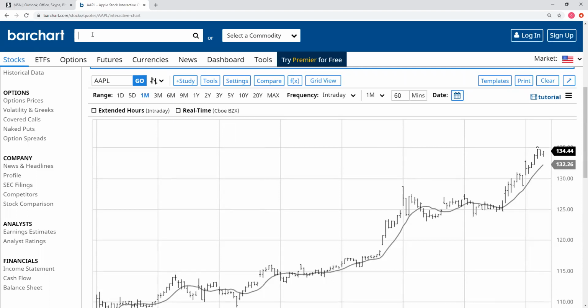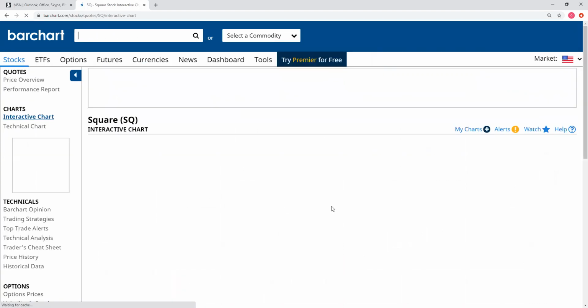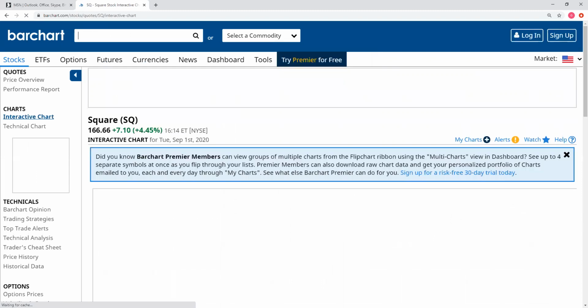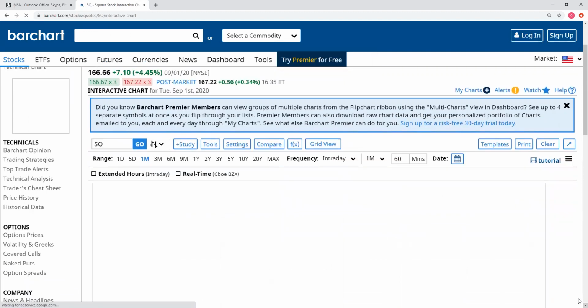Okay, next one up is Square. Yeah, Square supposedly was lagging PayPal, but let's see what it's doing today. And PayPal was lagging Visa. So let's see what's going on. Up, good day today, up 7.